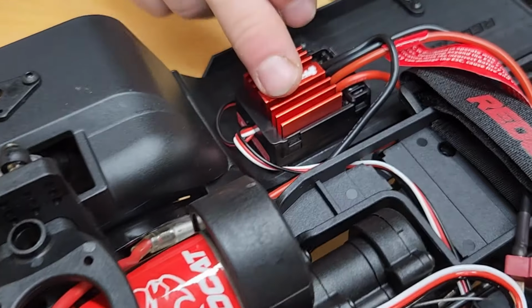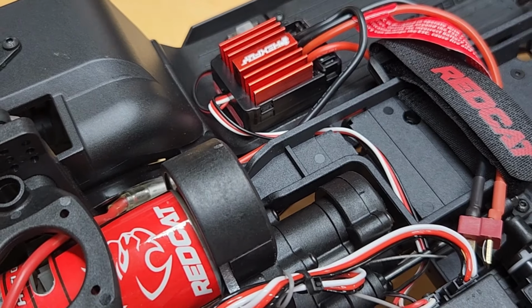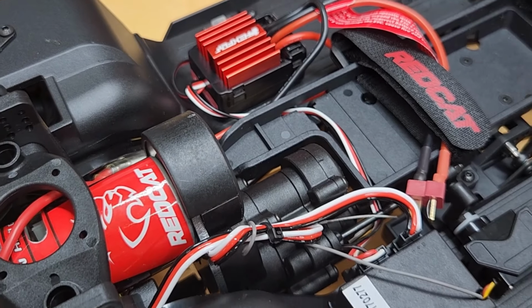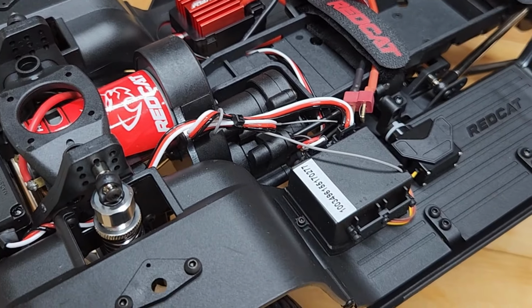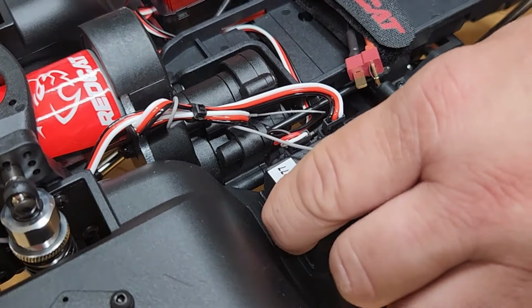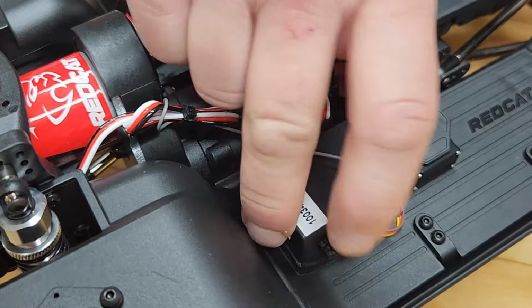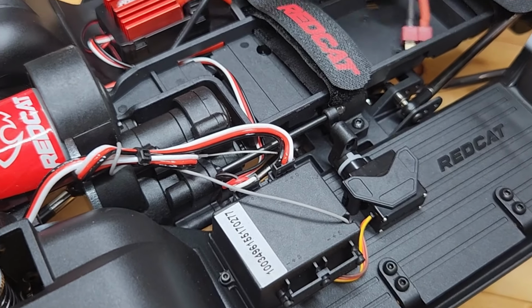Got your speed controller, all that, and I believe this is still the water-resistant one. And I can tell you from my Redcat, we did send it into a river, and it still works. So kudos to you, because that came out really nice. Got the whole receiver, everything right there, and a nice water-resistant box. That's cool. Deans plug. Love those.